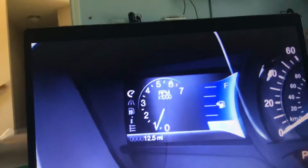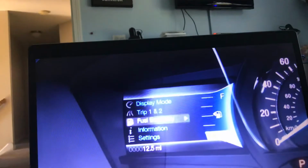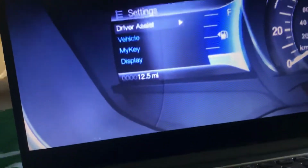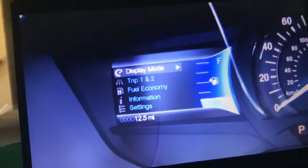Fuel off to the right. Click to the left and it'll bring up the different options in the trip computers: fuel economy information, personalizable options including the MyKey system for parental controls for driving the vehicle. But other than that little bit of technology, it's a pretty simple vehicle to operate. Easy to get used to. And we'll go and shut her down.